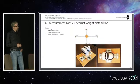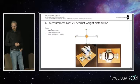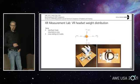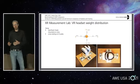Then the next topic we measured was weight distribution. I mean, it's simple, it's primitive if you want, but it's quite hard to find outcomes if you look out.